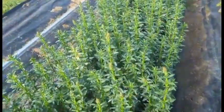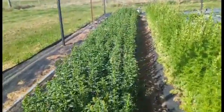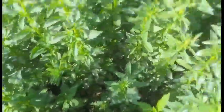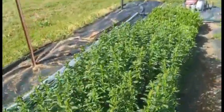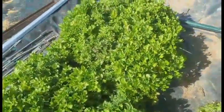This is our second, later-planted lot of snapdragons here, and they're amazing. They look beautiful. Don't worry about the white on the leaves. We had a bit of fungal in a couple of things, so we just sprayed with sulfur to make sure everything didn't get affected by it.